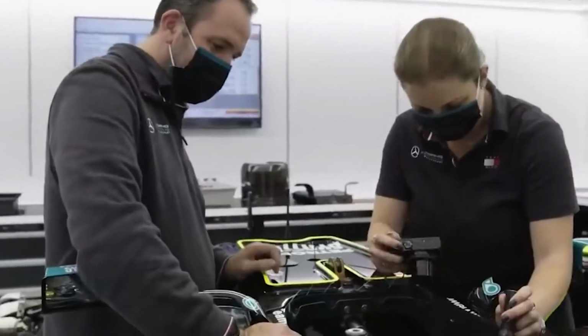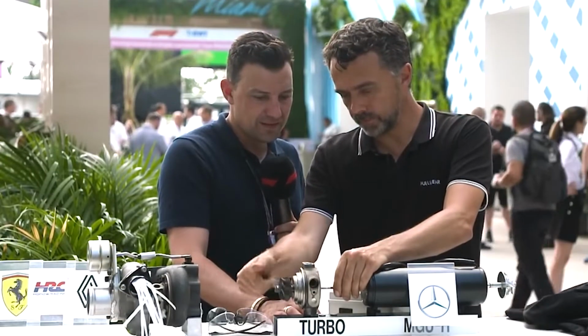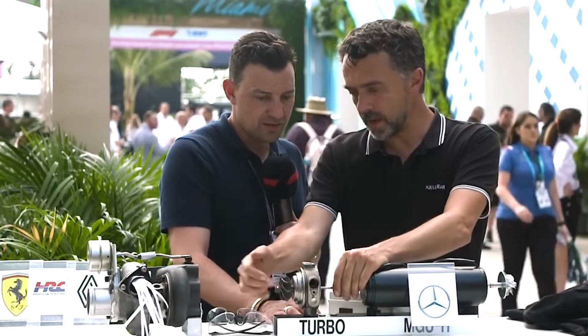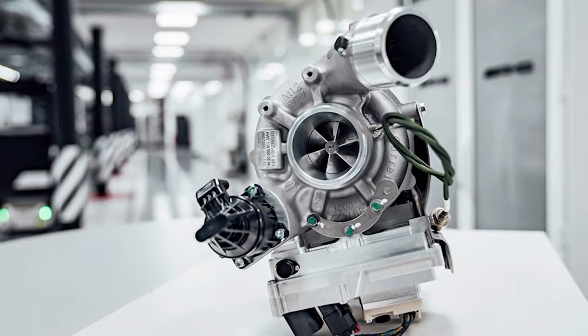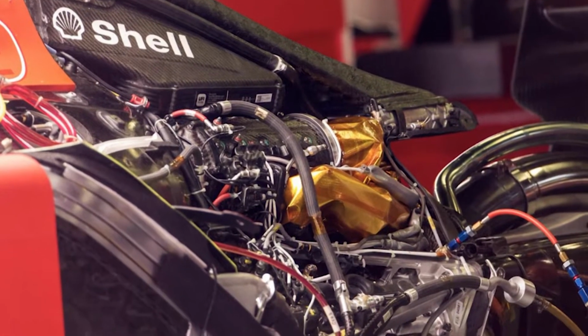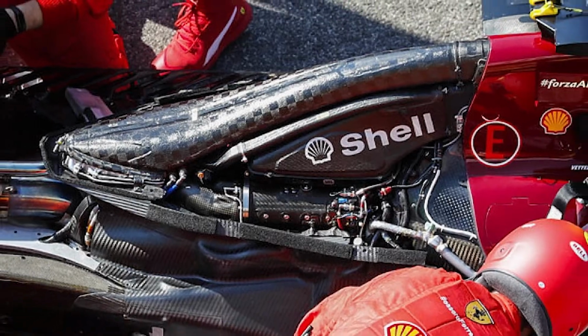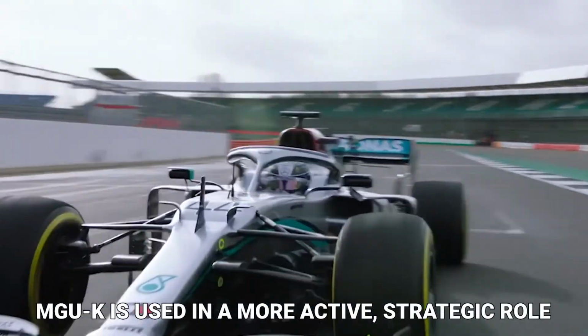So we know that ERS provides additional power to key car components, but how are these devices used in practice? The MGU-H is always active because it supplements the car's power more passively by keeping the turbo's compressor spinning all the time, whereas the MGU-K supplements the car's power more directly by sending extra power down the crankshaft. As a result, the MGU-K is used in a more active, strategic role.